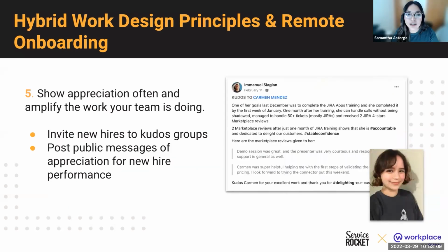Okay, and we have a last one. It's point number 5, and it's about recognition. Part of the onboarding is not only about planning, and not only about access to systems and information, but also about making sure that your new hires feel appreciated and feel like they're making an impact. That's very important for us.